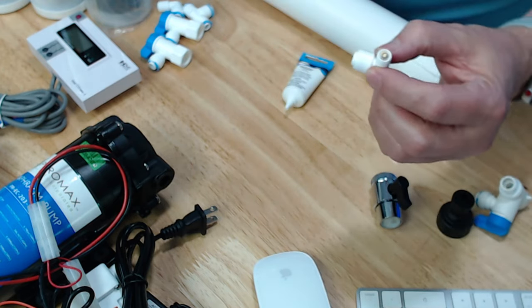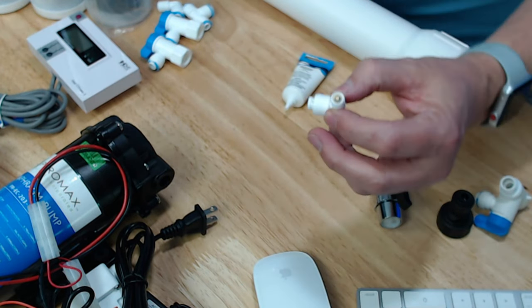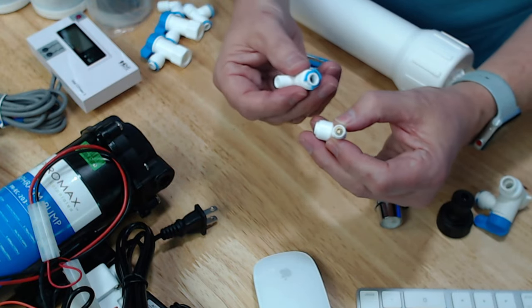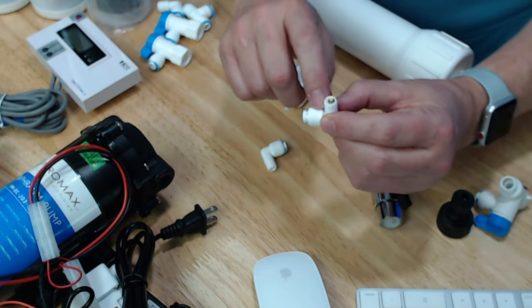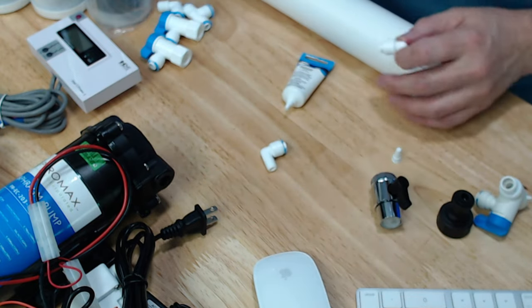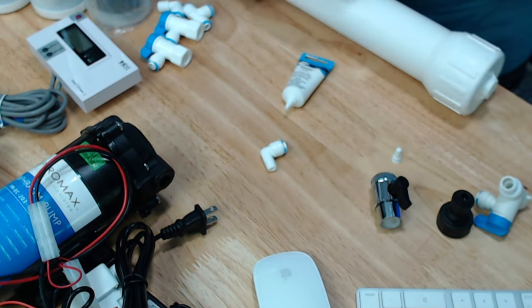And if I show you the other one, it's just open. There's nothing in it. It's just water passes through because it's for the waistline. But this check valve is a one-way check valve, so water would go in, but it cannot go back out. So it's very important that you know that your check valve is installed in the right spot.